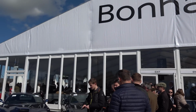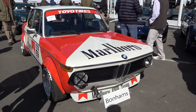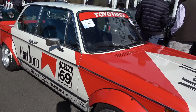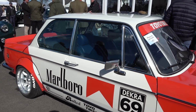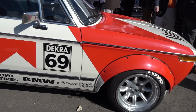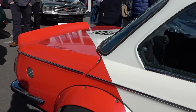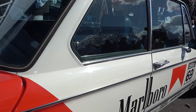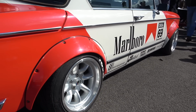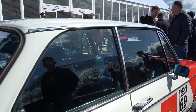So as we walk in, the very first of my star cars from the auction is parked outside, the BMW 2002 in the Marlboro Racing livery. And it doesn't disappoint. This car looked amazing in the catalogue and in the photographs, but in the sunshine it really is very, very cool. There's a lot of detail to the car actually, in terms of the way the wrap's been done, the decals, but then just the way it sits on those massive Toyo tyres, very low, a real stance car. I can imagine on a track day it's an absolute weapon.